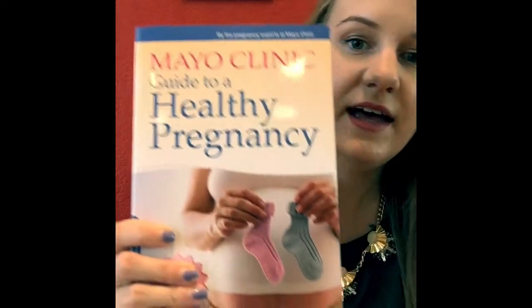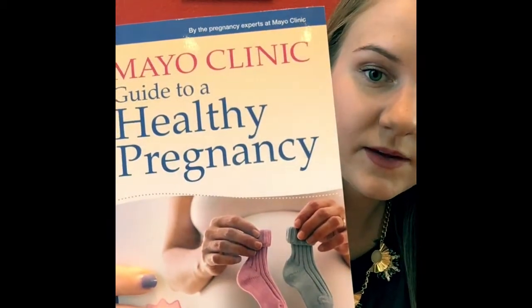In terms of books, I had gotten this one, the Mayo Clinic Guide to Healthy Pregnancy. So far I've really liked it. It just sort of goes through everything. It has a list of medications, things that you shouldn't be taking. And then once the baby is here, it actually has step-by-step things that your baby's gonna go through developmentally. And it also goes through the pros and cons of having a C-section versus a normal delivery. So I definitely suggest it.